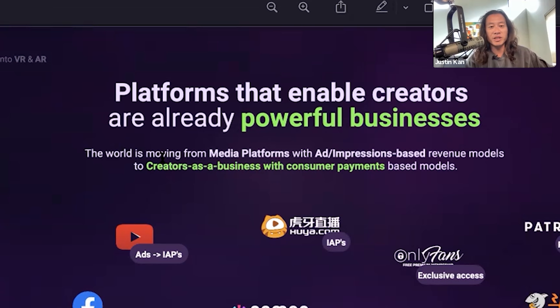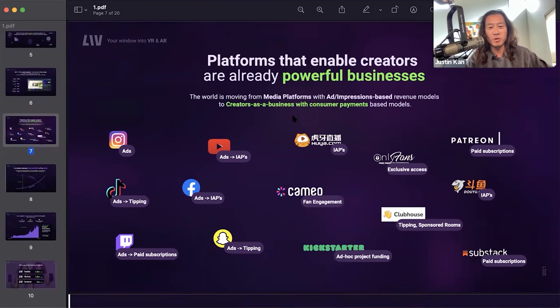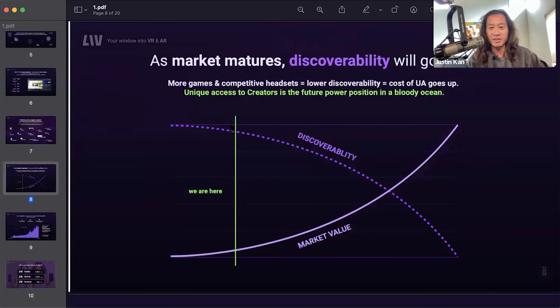Here they're saying the world is moving from media platforms with ad impressions-based revenue models to creators as a business with consumer payments-based models. So are they saying that they're a consumer payment-based model? I feel like this slide does not do anything. Everyone in the space is already going to be aware of all these businesses. Yeah, that didn't help you better understand what this thing was.